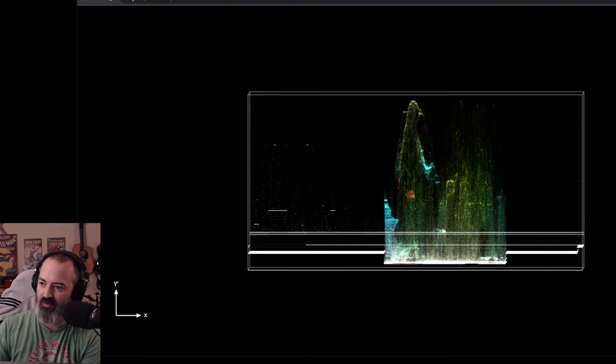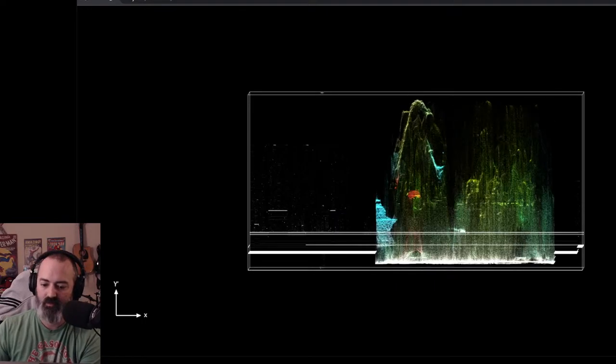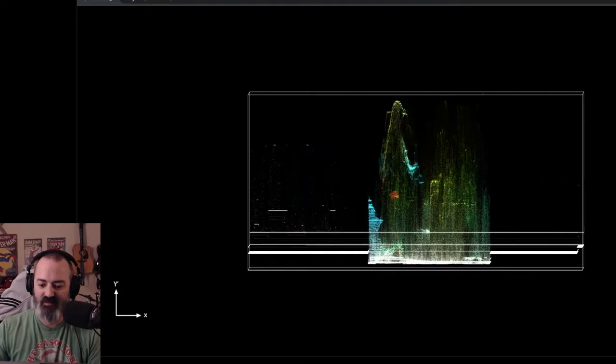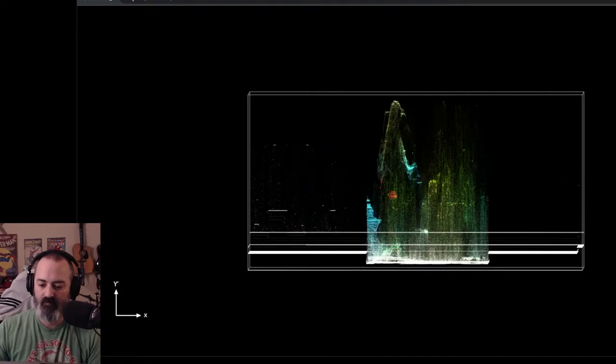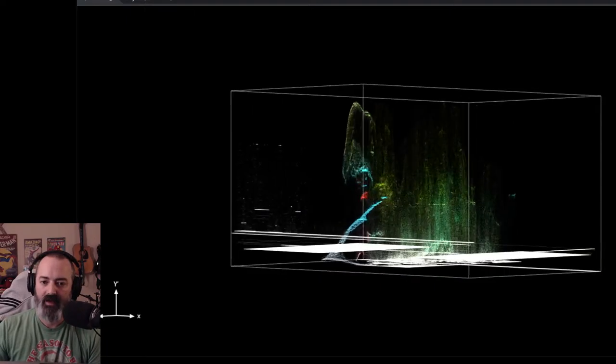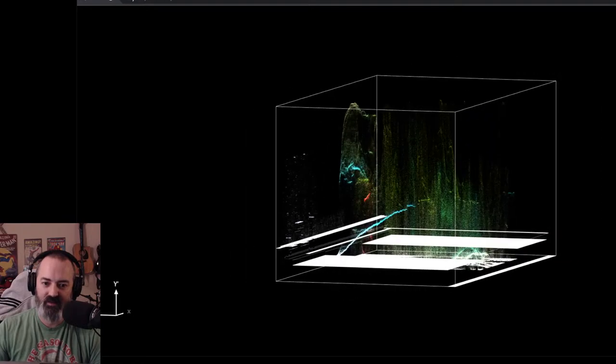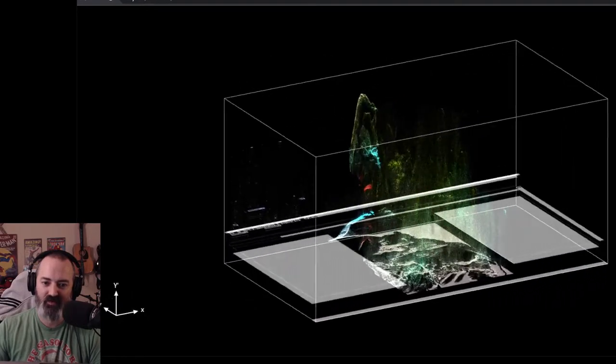My mouse is not showing up on the screen, is it? Sorry, one second. Resizing this thing. Anyway, it kind of shows you that bright rim light going down the left side. You can kind of see it going up into the values at the top.